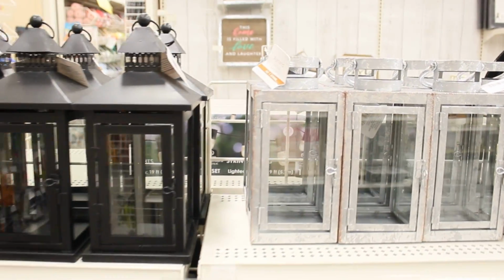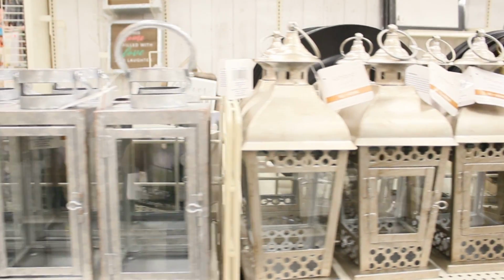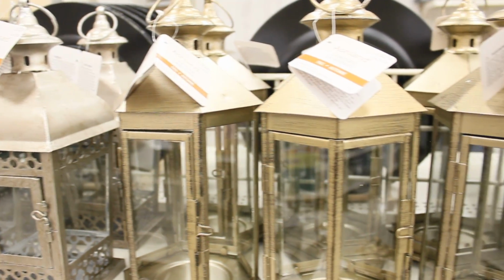Now, they had a lot of lantern options, and I really feel like their lanterns were a fairly decent price. They ranged anywhere from the smaller ones being about $16 up to about $30 to $40, depending upon the size of lantern that you like and the style as well.